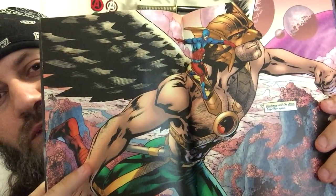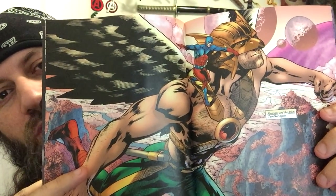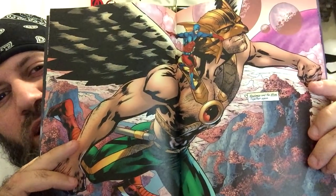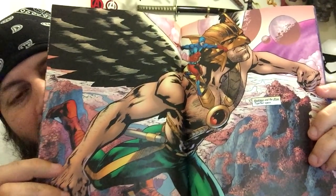I'm just saying, if you are a fan of Hawkman, even if you're just a fan of Ray Palmer, this probably brought up a little bit of emotion for you. Like, this is a hell of a picture. And honestly, I have to say to all the people involved in this comic book, thank you. Thank you very much. That was cool.